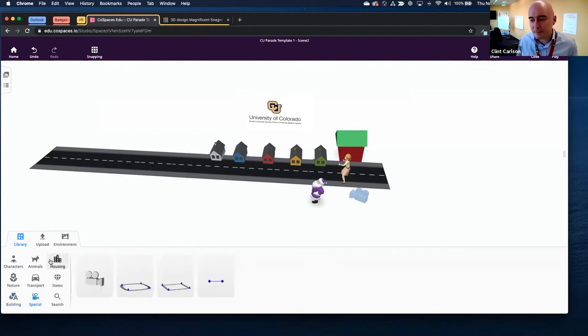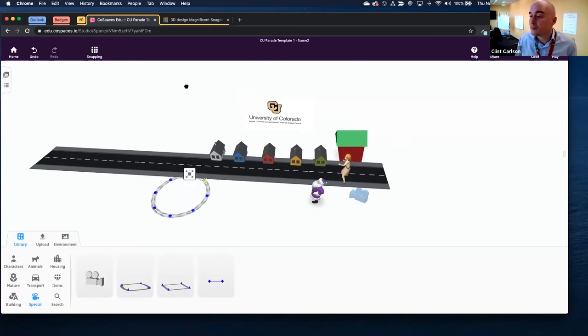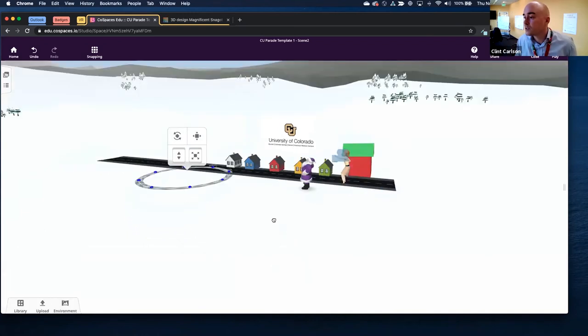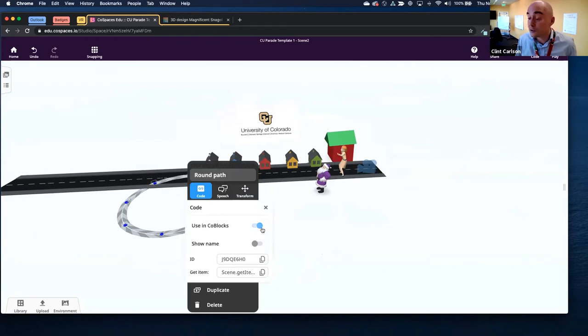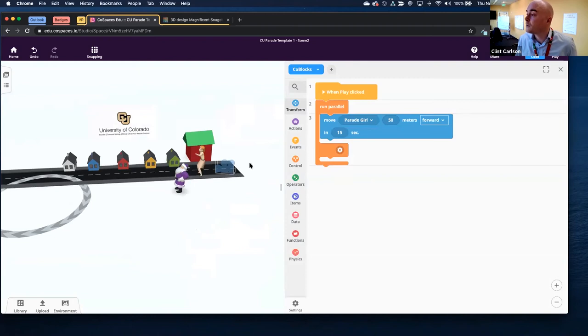But under special, you can add another camera because we've got our default camera here that shows when we play. But let's say we're going to bring in this path, is what this is called. So I'm going to drag this on and scale it up. I'm just going to click on library again to toggle it down so it's out of the way. So now we've got this path on here. And if I double click this path and turn this on, it is used in CoBlocks by default.